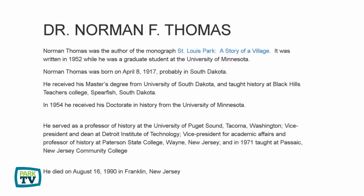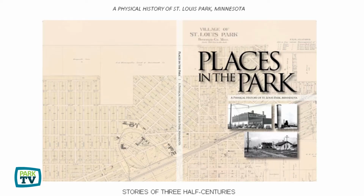It also relied on an unpublished manuscript written in 1951 by University of Minnesota grad student Norman Thomas, summarizing park history up to about 1950. The book was never published, but we do have the manuscript, so it was a wealth of information for us. Our book is organized by physical topic, as the title describes. It's a physical history of St. Louis Park. So we talk about the land and the waters, the railroads, the roads, schools, and similar physical elements that have changed over the years.